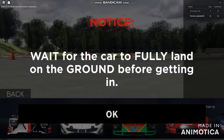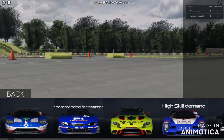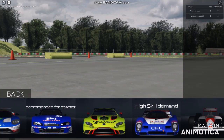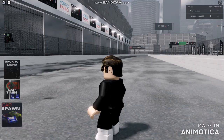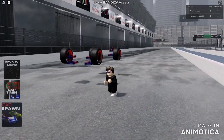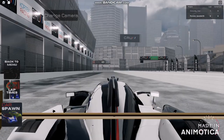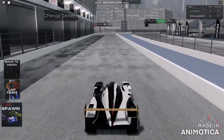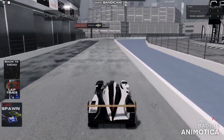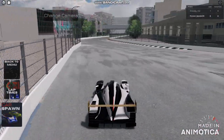Let's spawn the car. We're not going to be using the 787B, but only a high skill demand car, the McLaren MP4/12, and the McLaren MP4/4 as well. So it looks like we're jumping inside the LMP1 vehicle as well. Let's use automatic gears as well, since it's not even possible otherwise with our very high skill demand vehicles.